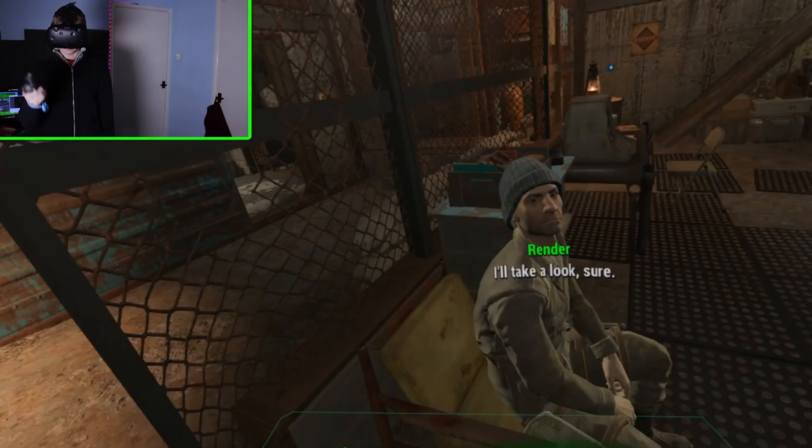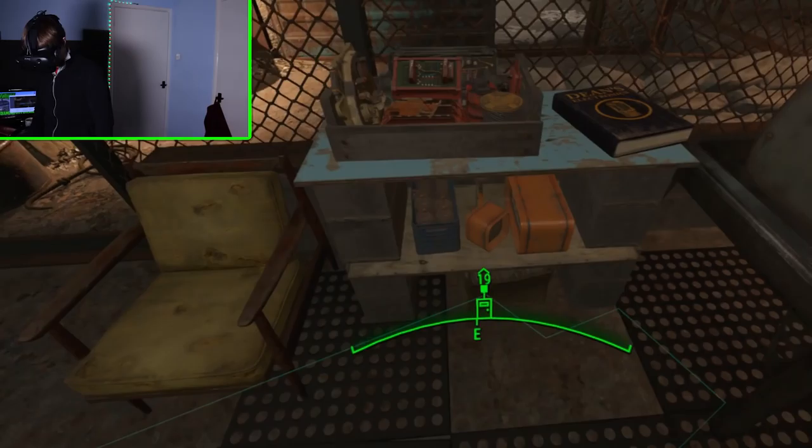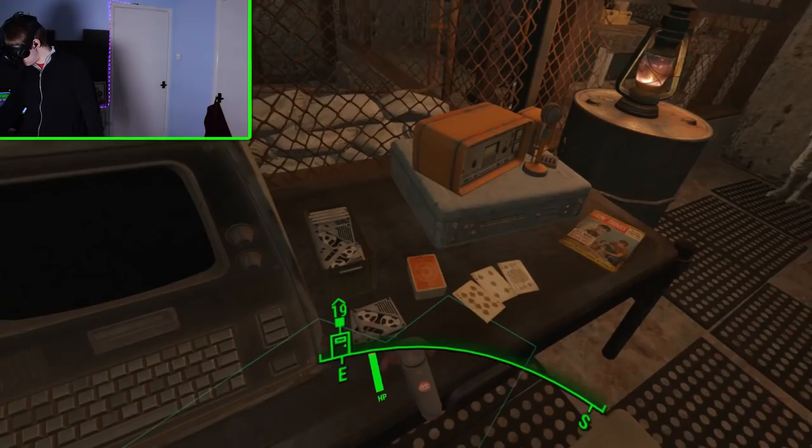Okay, sure. What have you got? What's he got? He's got some caps on him, that's for sure. He's got just under 2,000 caps. What have we got here? Dean's Electronics. Lots of cool electronic components and stuff to go ahead and make the place look believable. Lots of little holotapes. Man, are those like the holotapes from Fallout 3 and New Vegas? They actually are. Man, they got the retro holotapes in there.